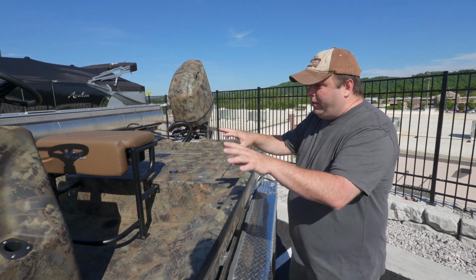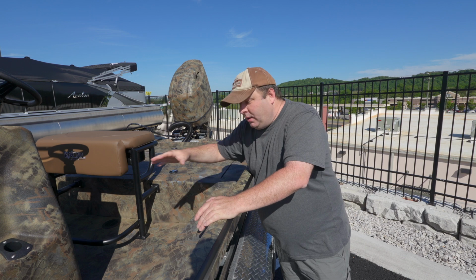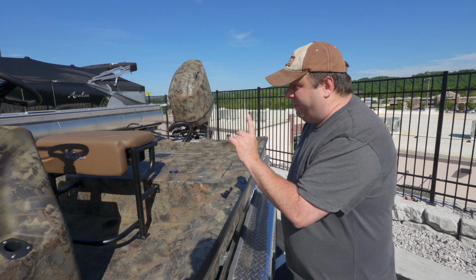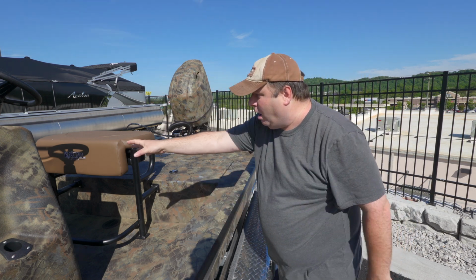Funny enough, a lot of the other designs here, like the seat and the console, are the same that's on the Bay Pro. However, it's a wider boat, so you have more room to walk around in it. And you can configure this boat in multiple different ways. This one just happens to be a center console, but you can get a side console.